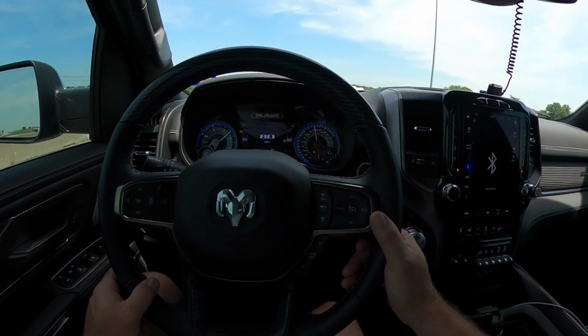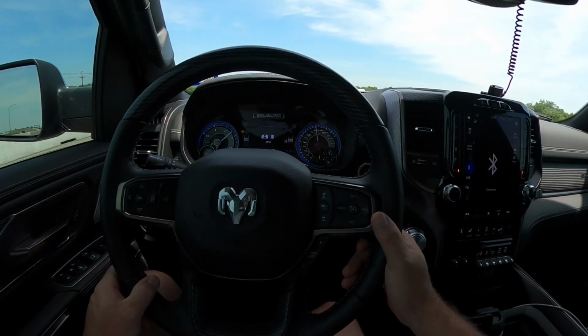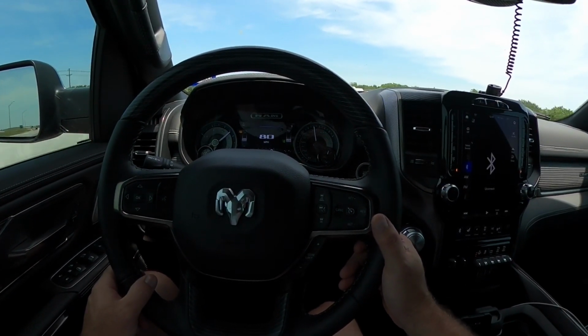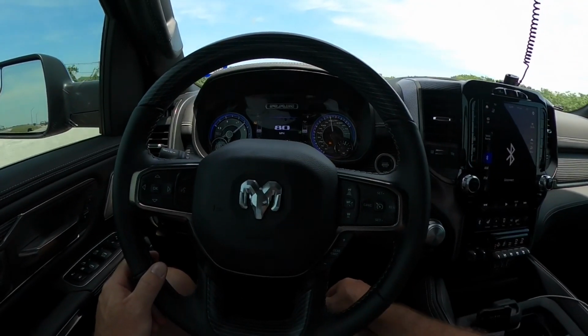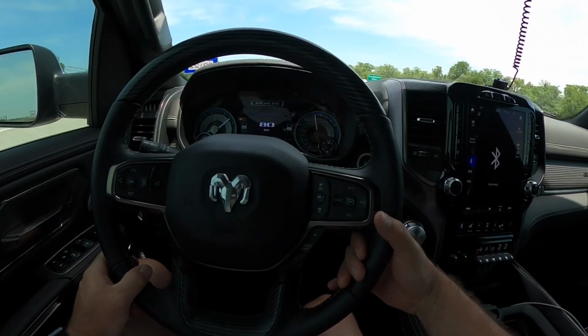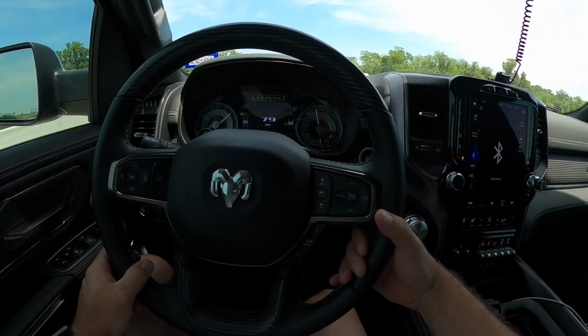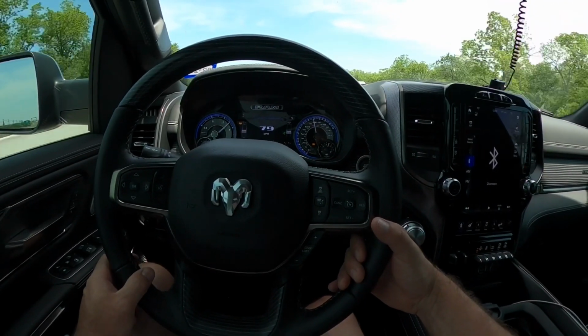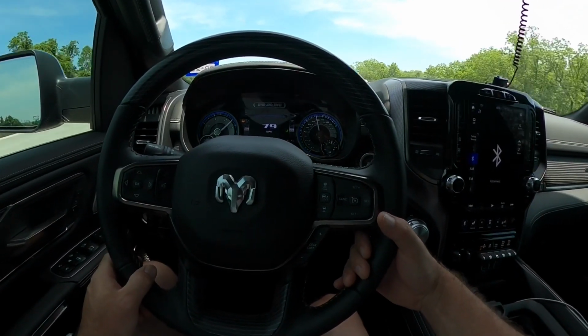Compared to the last generation Ecodiesel with this kind of weight, you'd definitely be pushing it consistently. Now, to be fair, on my last truck I had the 355 gears, and I think it was a 2015 or 2016 first gen. And it would take a lot more to push it. Of course, it didn't have a tune, but neither does this truck. This truck is stock.